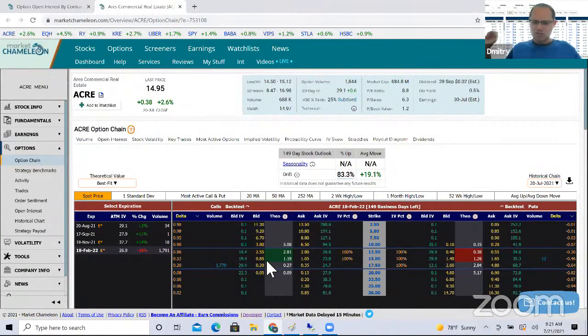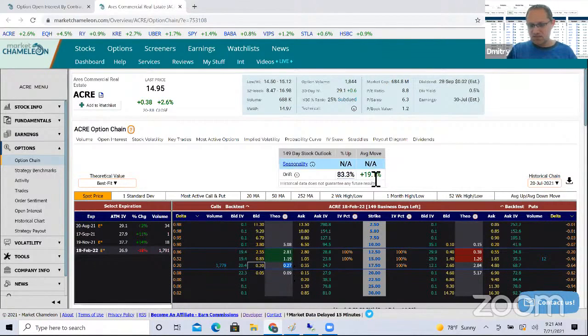So all I'm doing here is taking a look at how things are trading. Where do I think, if I wanted to participate, it's trading kind of in between the markets, closer to the bid at this point. If you could get it here for 25 cents, theoretically you're looking at maybe a small theoretical edge based on the bid-ask spread.